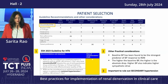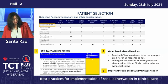It's not just a sympathetic stimulation. Patient selection, guideline recommendation, other considerations are very important. Yes, it can be offered as a treatment option to patients with an eGFR greater than 40 who have uncontrolled blood pressure despite the use of antihypertensive drug combination therapy if the drug treatment elicits serious side effects or poor quality of life. It's also important to rule out secondary hypertension, and other practical considerations are also important.